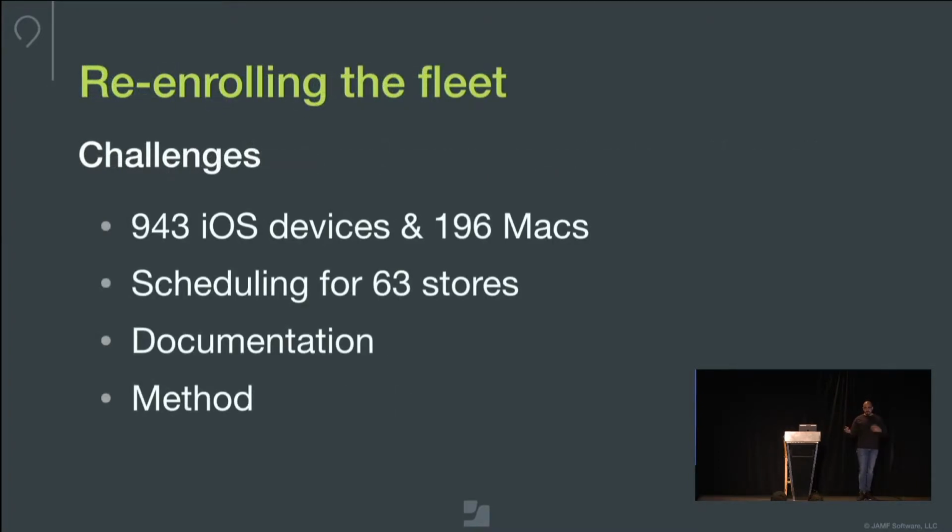So we had a new server, we had an old server. All these devices were in the old server, and we had to get them all moved over. We had about 943 iOS devices, approximately 196 Macs. We had to schedule all re-enrollments for 63 stores.